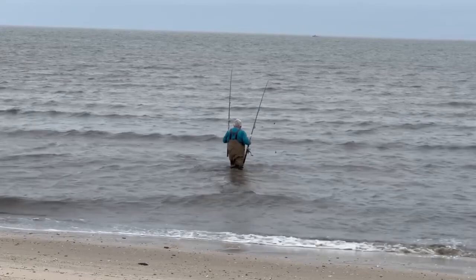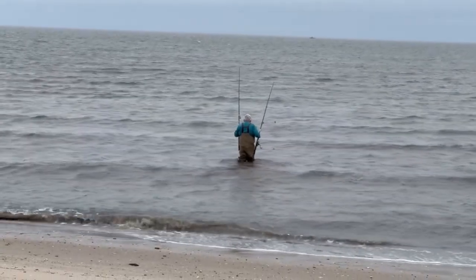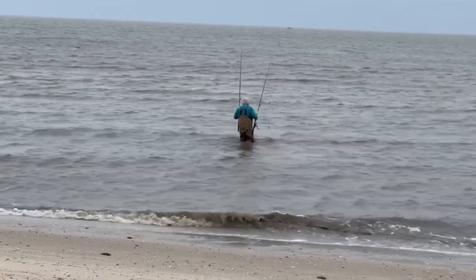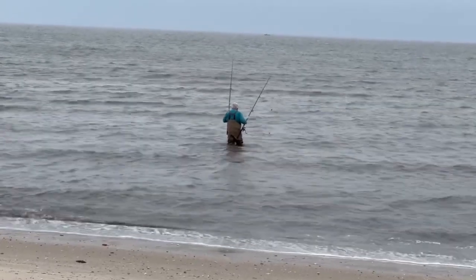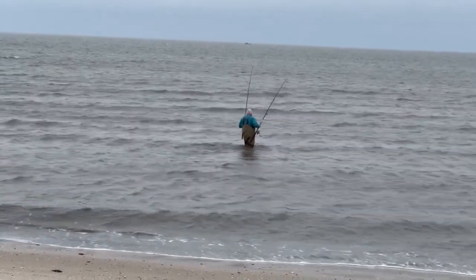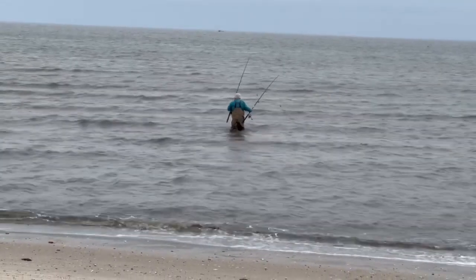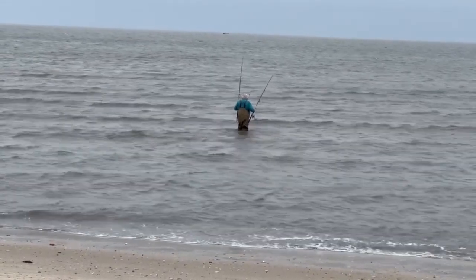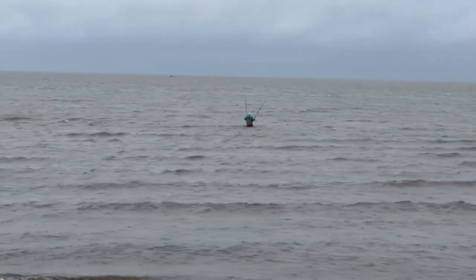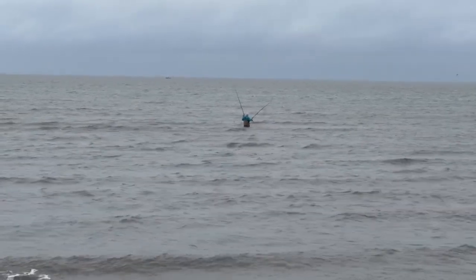Alright, I had to kill the sound because the wind noise was just terrible at this time. We're at low tide here. You can see Salty Ralph walking his baits out so we can get him out there in a little bit deeper water. The difference in elevation from high tide to low tide at the beginning of this beach is pretty drastic. I'd say it's probably 8 to 10 feet vertically. But when it's low tide, water's only up to your knees in the beginning of this. So you have to get your bait out a little further.